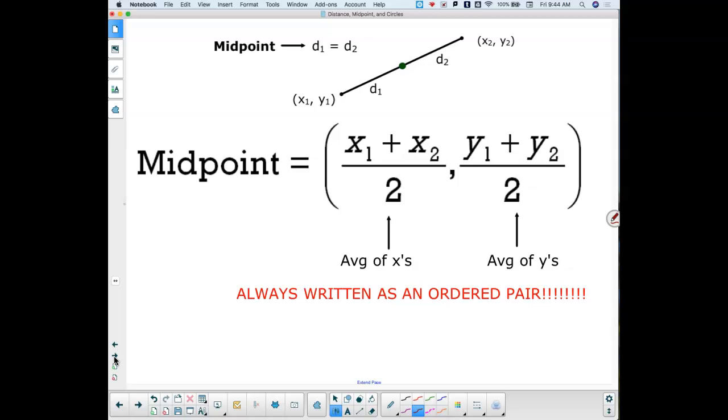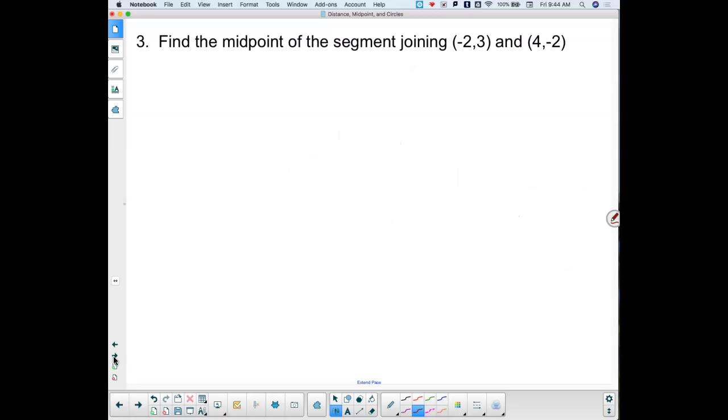Midpoint, average of the x's, average of the y's, and it's given to us as a point. Okay? It's given to us as a point, so we can handle it that way. Okay? Add the x's, divide by 2, add the y's, divide by 2, write it as an ordered pair. Love it, excited about it, should be all that I need to say about it.